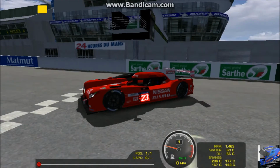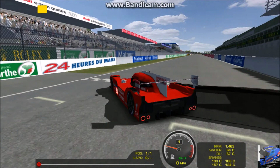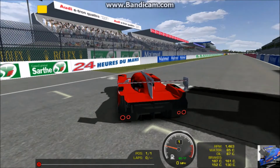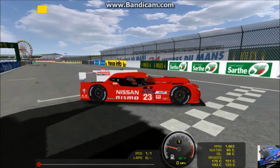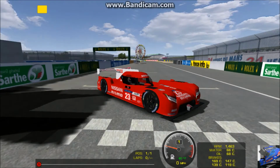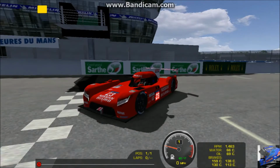Today we're with a brand new Le Mans prototype. Now if you don't know what this car is, where have you been? Because this has caused a lot of controversy. This is the Nissan GTR LM Nismo. I think that's what it's called. It's a long complicated name, I can't be bothered to remember it.